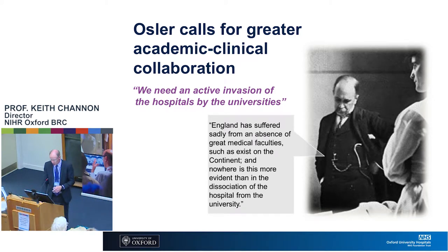And it was Osler who, going back more than 110 years, made the sort of statement that you could easily read in one of the newspapers today. We need an invasion of the hospitals by the universities. And that's because in that period, hospitals were places where clinical care of patients was done, where people were treated, and universities were places where academics did research and undertook scholarly activities of research and learning.